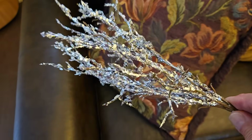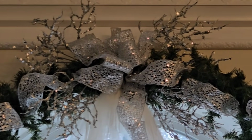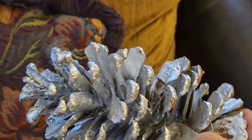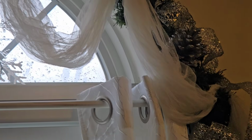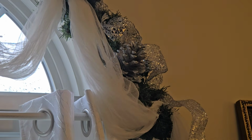Next in are these highly glittered branches. And I placed 4 of them around the center bow. Next in were a pair of silver pine cones. And I put 1 on each end, kind of like an anchor point. I always like those anchor points. They let the eye rest a second.